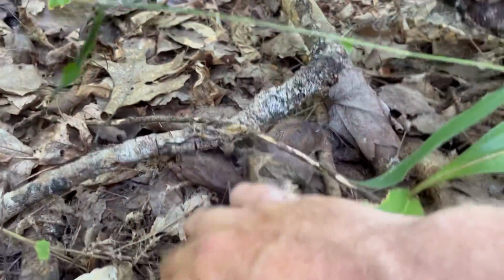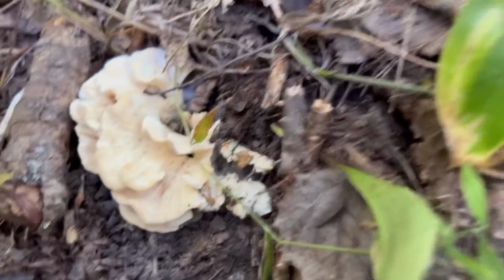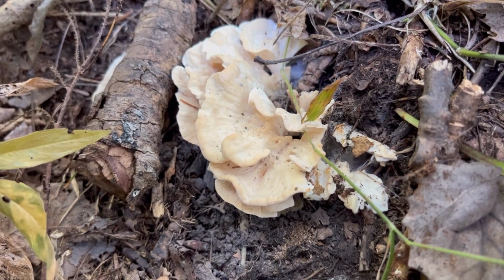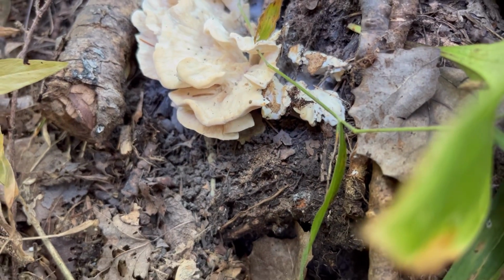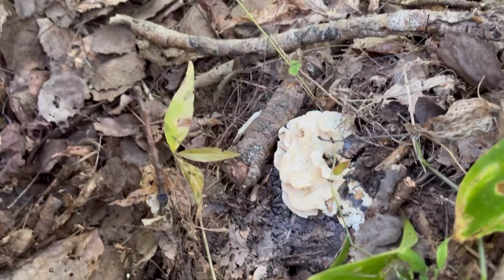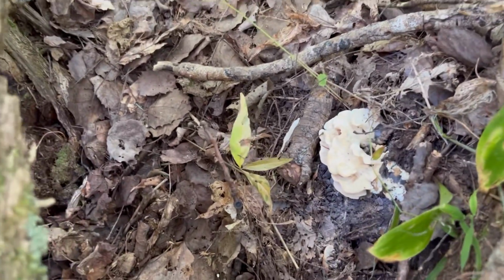This here, I'm curious about. I don't know what that is right there. It's cool though. Earlier in the year, it might be bright yellow. If it is, that makes it like chicken of the woods. It's kind of small, though.